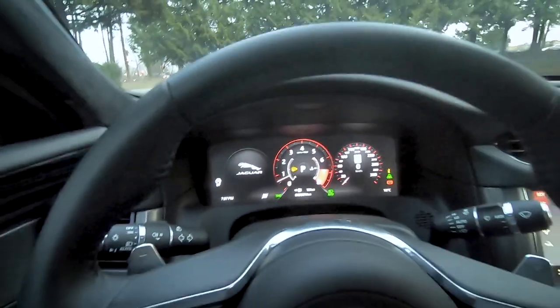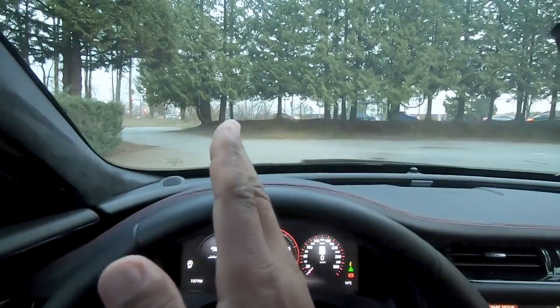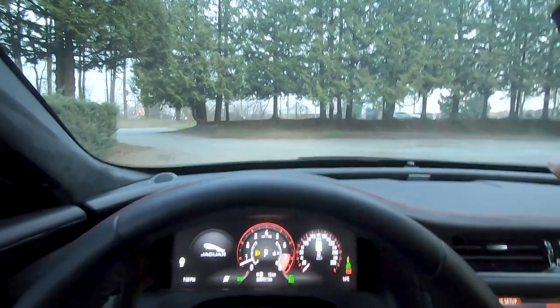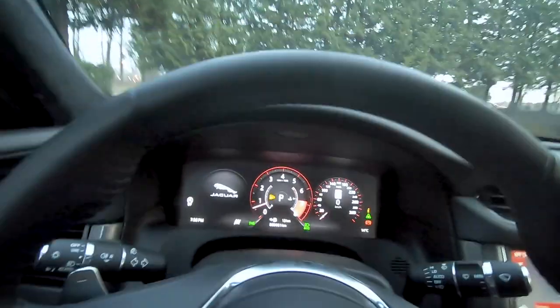And I've noticed there's been a couple times that I've been driving and I'm in one lane and there's another car in the other lane and it picks up. It gives me a forward alert for the other car. So maybe that's a software issue or whatever the case is, but yeah.